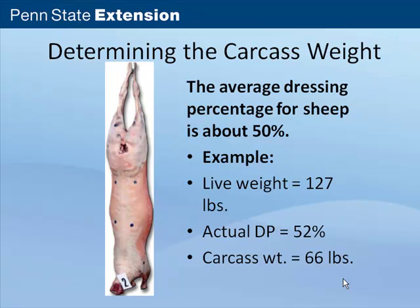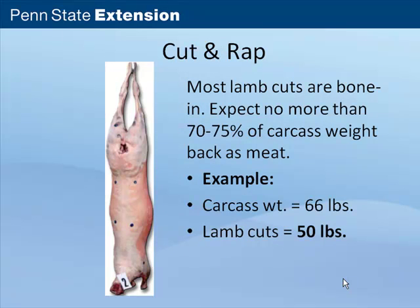And lamb, the average dressing percentage is about 50%. So we take a 127-pound lamb, and this one was 52% of the live weight, and so we got 66 pounds of carcass weight. And then, most lamb is all bone-in. There isn't really a boneless lamb done, unless it's a shoulder roast or something you could debone. And you get about 50 pounds of meat back, because you're going to get 70 to 75% of carcass weight if everything's bone-in on the lamb.